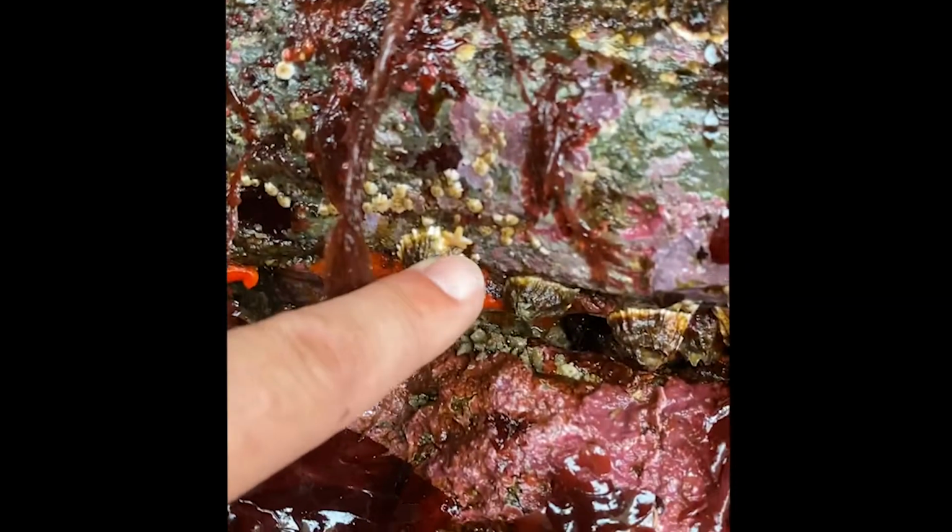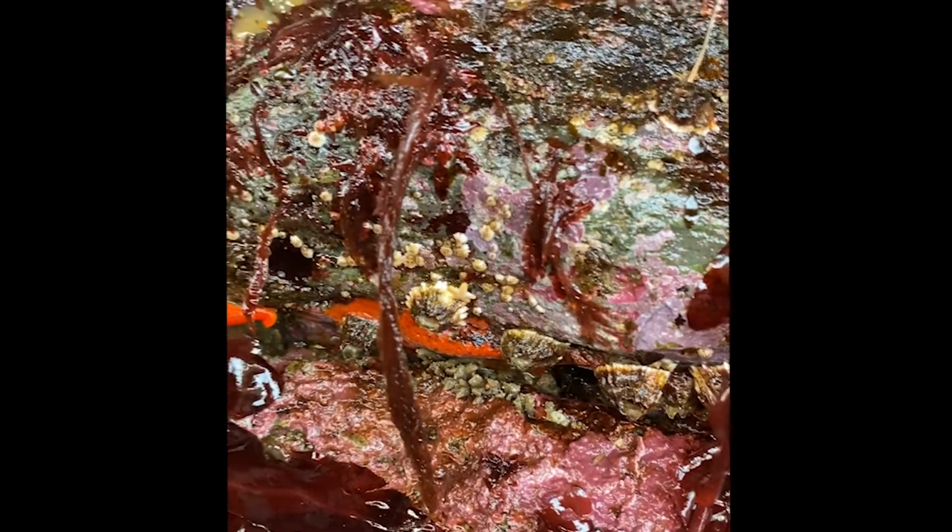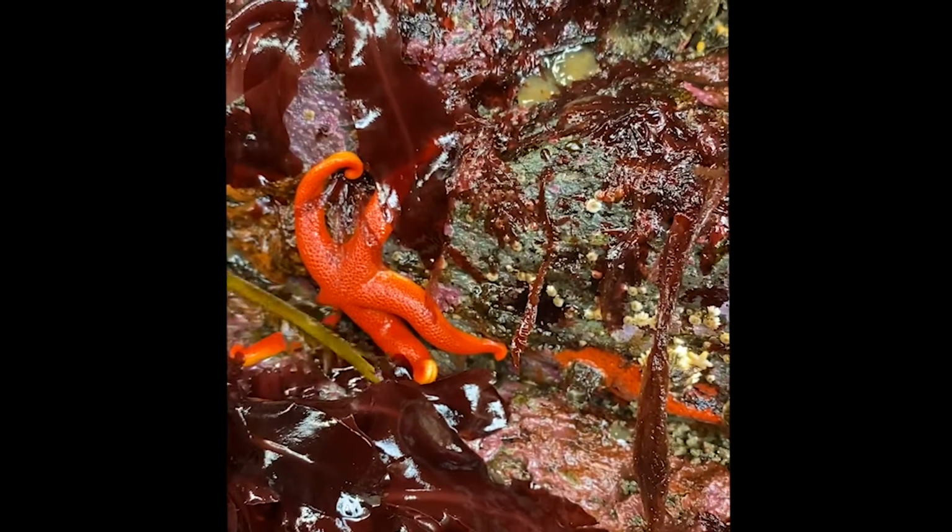The intertidal zone. That star upside down there. Uh-oh. Oh my gosh, you guys. Look at this teeny tiny little star. Not yet. Not yet. In shock. Another blood star.